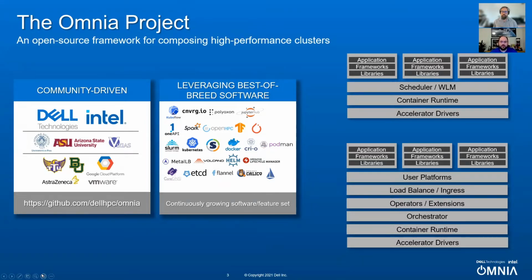And we offer two different stack opinions at this point. One of them is our simulation and modeling stack based on Slurm and Singularity. And in the simulation and modeling stack, we automatically detect and deploy accelerator drivers. So we will actually poll the PCI bus in each individual server, see what accelerators are there, and if we can support them with automatic download and installation of drivers, we will do that.